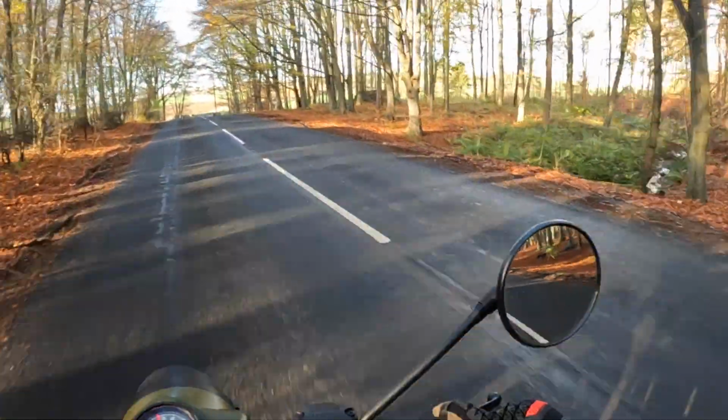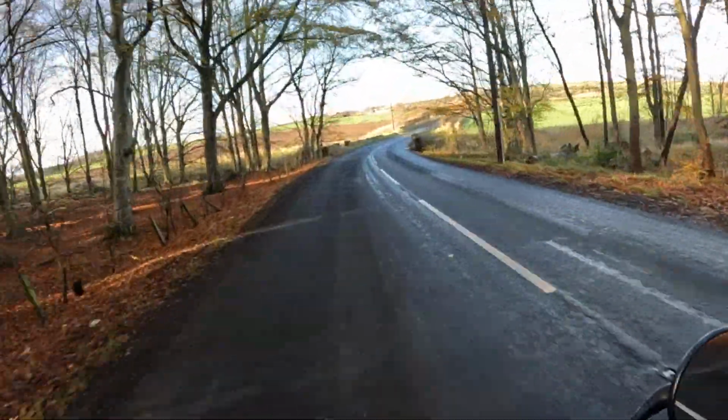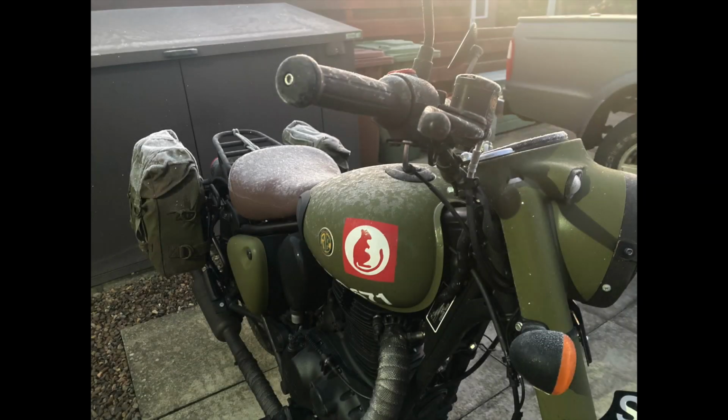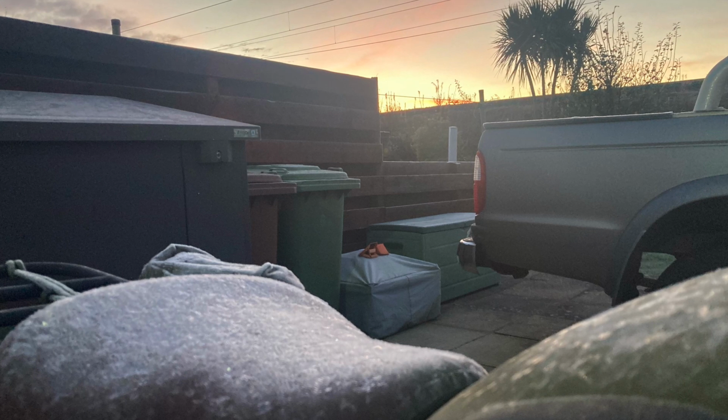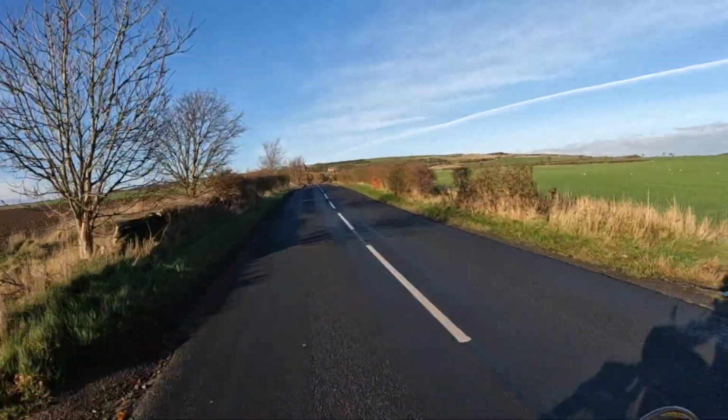I'm off work and we've just had a couple of days of biblical rain, which if you're in the UK you'll know all about. Today we woke up to frost, real cold. Of course everyone's wet, so everyone's very frosty. So by midday the frost was gone and I'm back out for a wee ride. Too cold to ride far today, so I'm just going somewhere local.